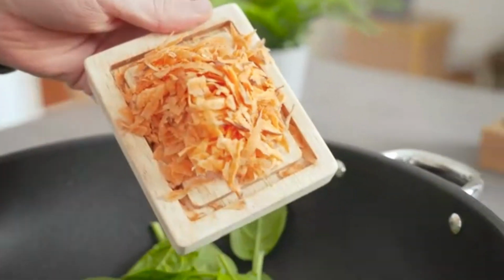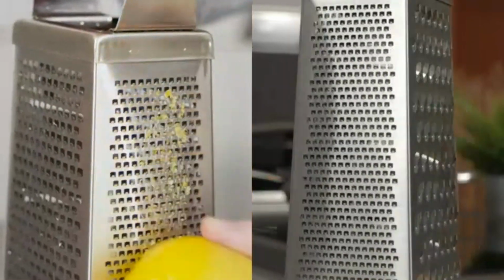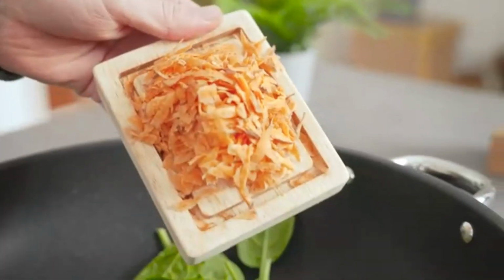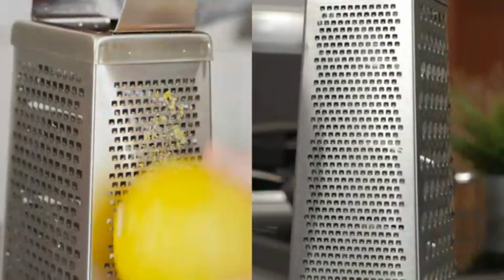The stainless steel construction ensures durability, and the ergonomic handle provides a comfortable grip. Elevate your kitchen tools with Rachael Ray's signature style and functionality. Upgrade to the teal blue box grater and make your kitchen prep a breeze. Order now for a touch of vibrancy in every shred.